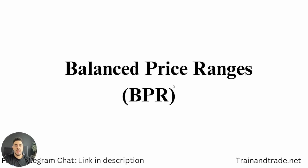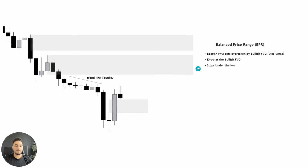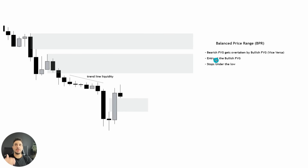Balanced price ranges. If you guys are not familiar, you will learn, but this is something that ICT has taught as well. And it's a very simplistic concept. It's very similar to the turnaround bar, but the turnaround bar has the retest. A balanced price range, however, is a bearish fair value gap that gets overtaken by a bullish fair value gap, and vice versa. Now, the entry will always be at the bullish fair value gap.